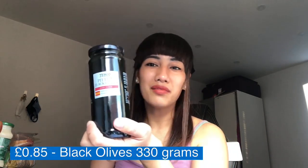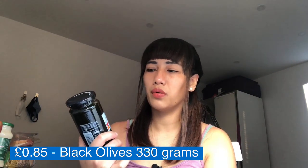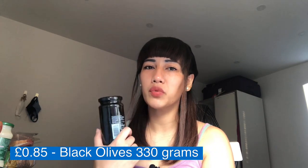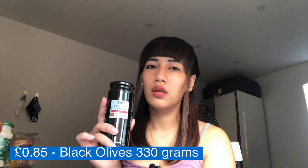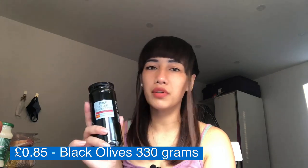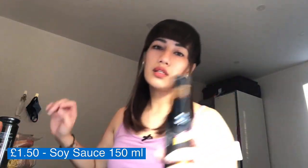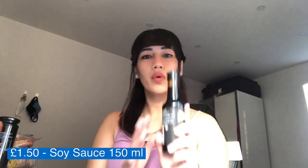I got black olives. I do love olives so much, but as far as I know, I'm not really sure if there's a difference between the green and the black ones, but I chose this one because I like how salty it is. It's perfect for my salad. So I got soy sauce for marination because I did get the back bacon, so I might need to marinate that, and that's why I took this.